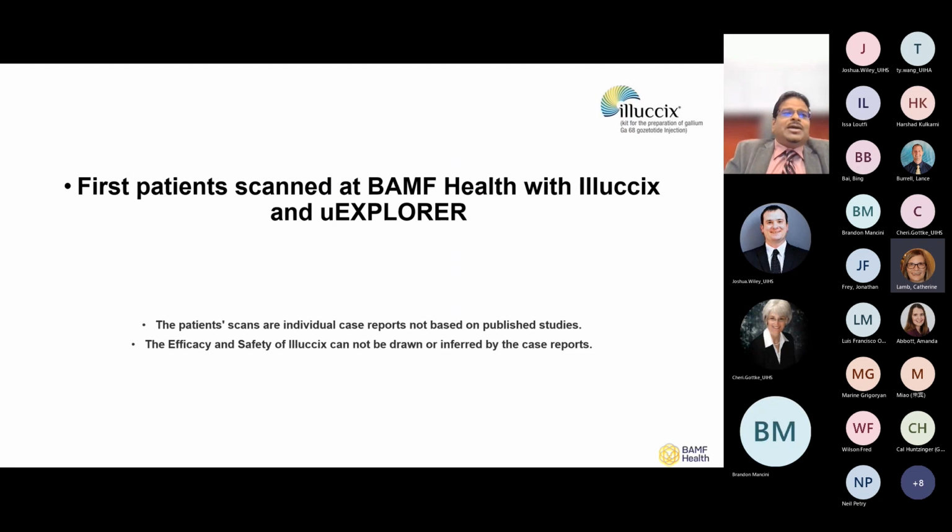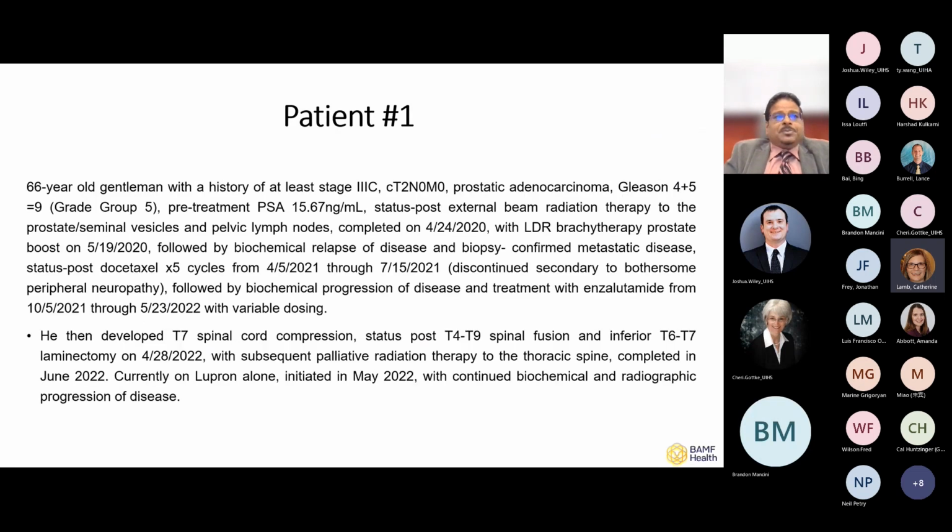So I'd like to show as examples the first patients which were scanned at BAMF Health with the U6 and the uEXPLORER. Now, just a disclaimer is that these are individual case reports, not published studies, and the efficacy and safety of the drug U6 cannot be drawn or inferred from these case reports. The first patient was a 66-year-old gentleman with a history of stage 3C cT2 prostate adenocarcinoma, Gleason 9, with a pretreatment PSA of around 16.